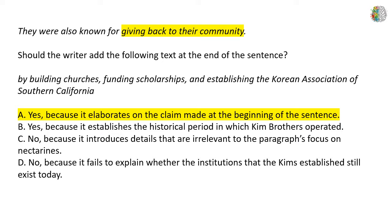So, for example, this sentence was taken out of a passage that was primarily talking about nectarines. But when we were looking at whether or not we wanted to add some additional details to that particular sentence, there's nothing about nectarines in that sentence. However, the details that we're considering to add do give us helpful information about what it means to give back to their community. So yes, we would want to add this to that sentence, even though it's not expanding on the main idea of the passage in general.